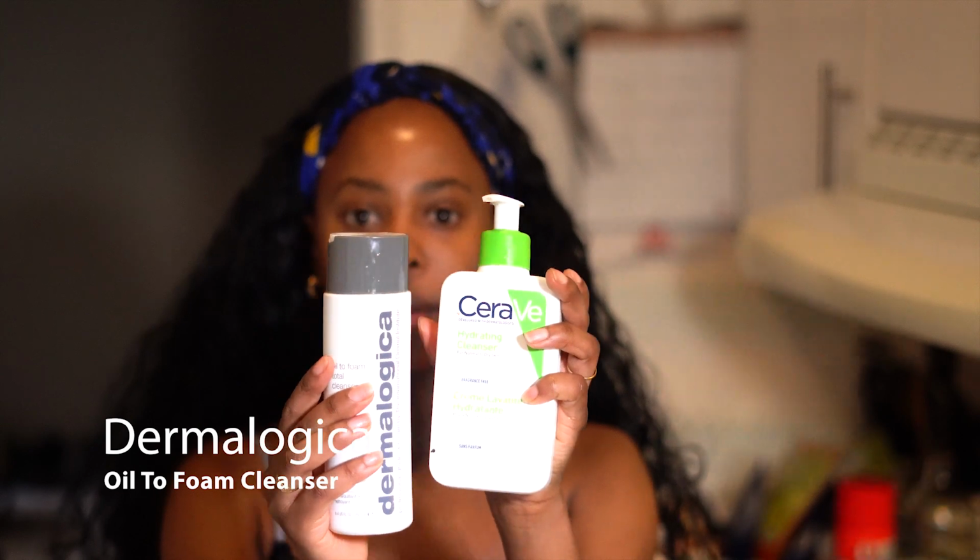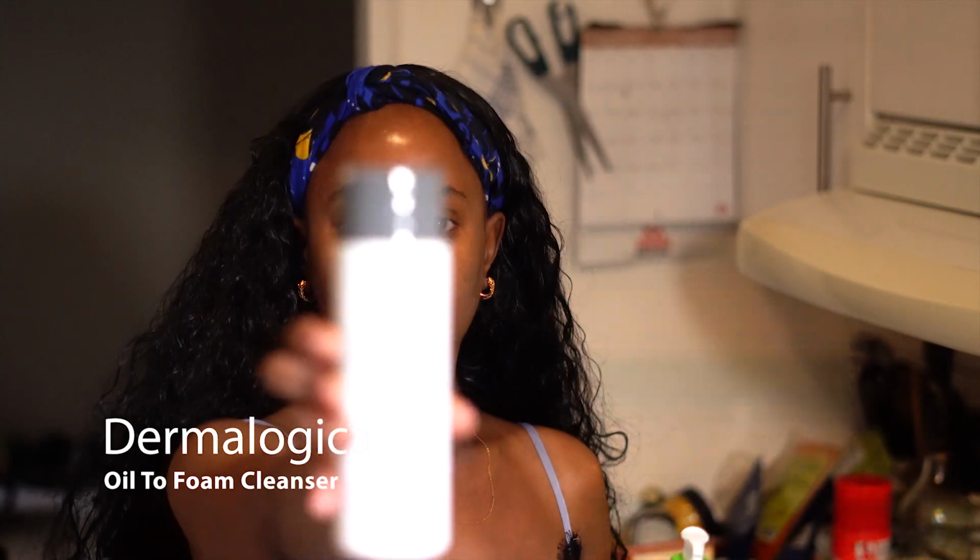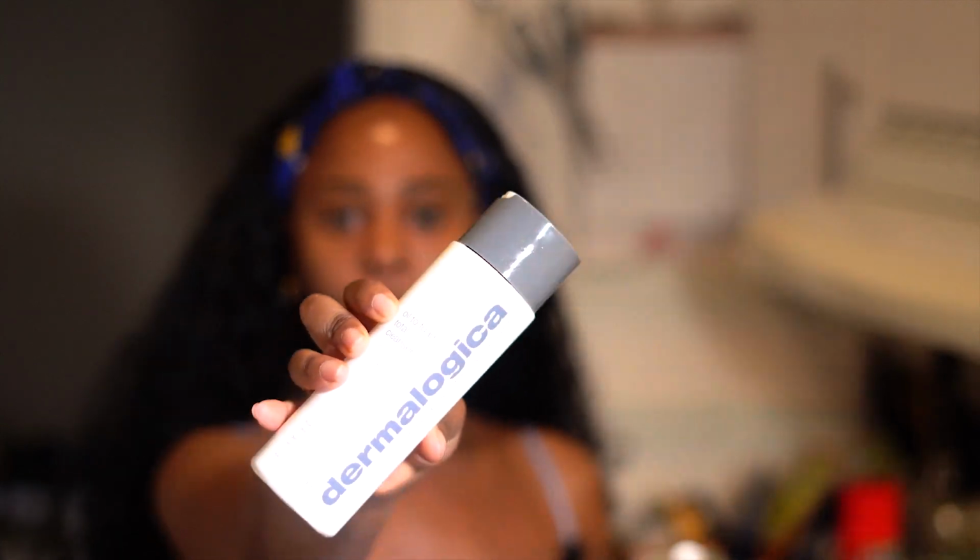So I use an oil-based cleanser from Dermalogica. Then after that, I go in with a water-based cleanser from CeraVe.